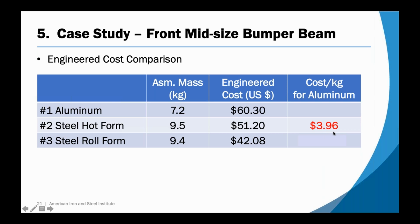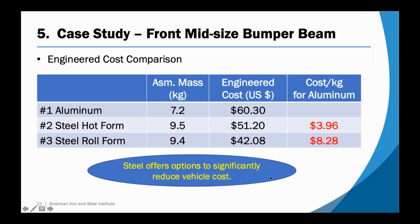So the cost per kilogram to go to aluminum, for the savings you get in the case of steel, is $3.96. From a steel roll form situation, the mass being 9.4 kilograms, the engineered cost of that system is $42.08. Cost per kilogram is $8.28. And these are fairly high numbers, and there's significant money here. I mean, this is $42, that's $18 of vehicle cost savings. That's significant money. Steel offers the option to significantly reduce vehicle costs. And in this particular case with $18, there might be other areas of the vehicle that could save the same amount of mass at less cost.